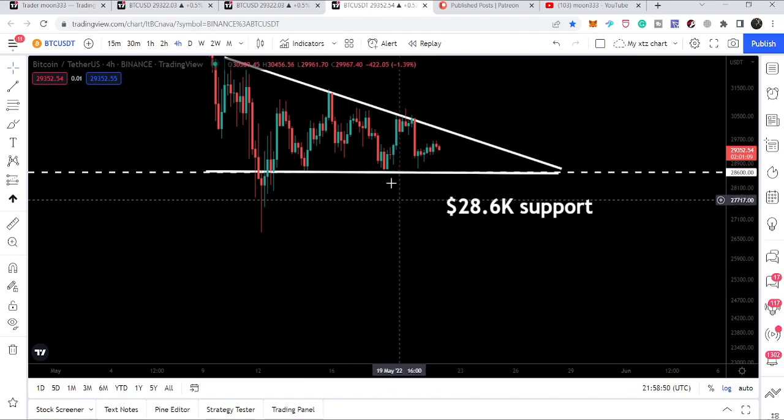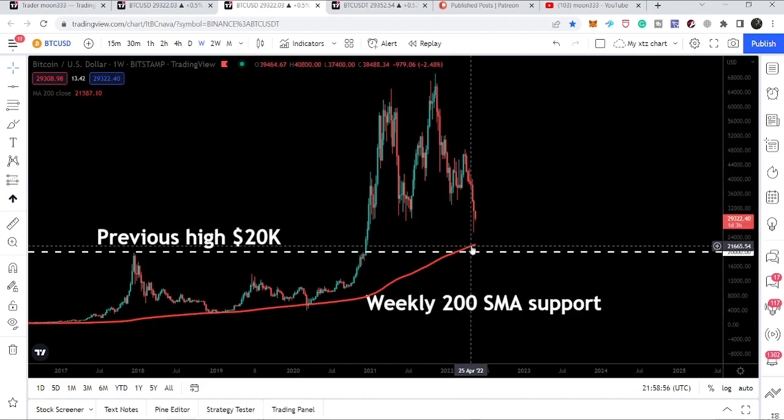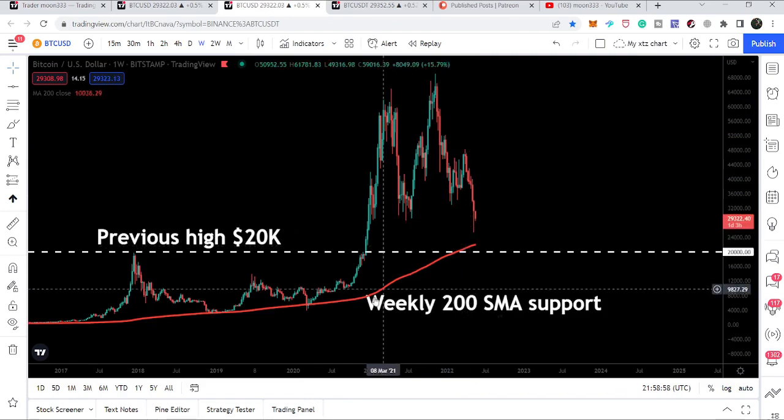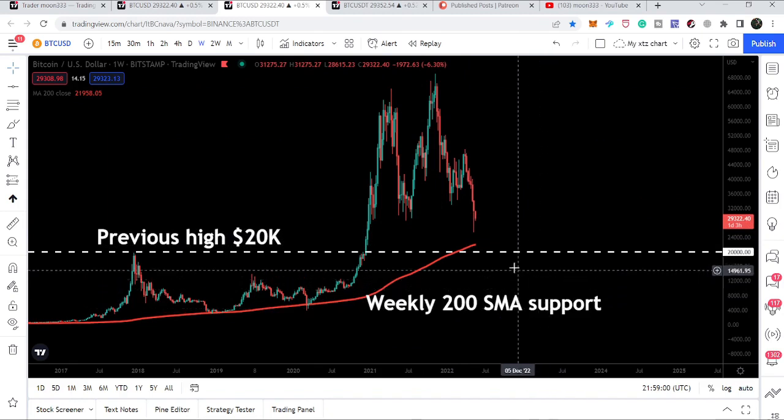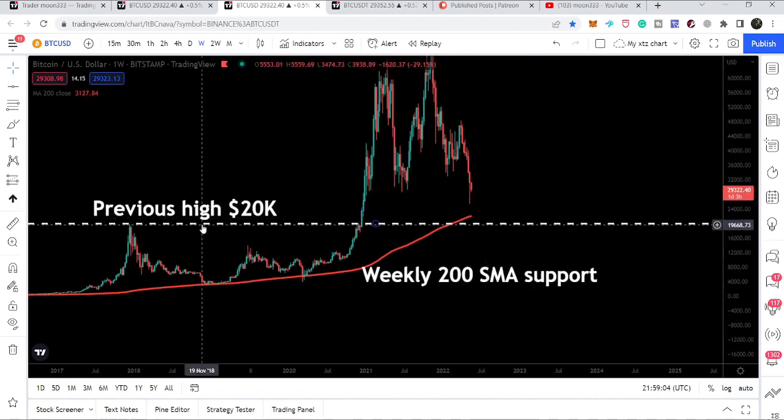After breaking down, let me take you to the weekly time frame chart once again. You can see we are very close to this red line, that is the 200 weekly simple moving average, and this is the previous high of $20,000 that we had back here in December 2017.